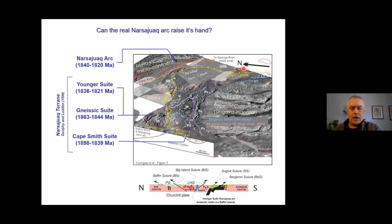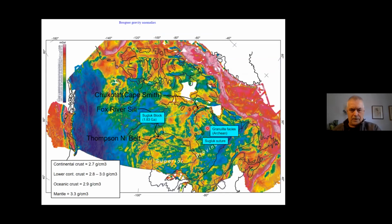Anyway, on to something I find quite interesting here, looking at the gravity map of Canada and how you can extract this kind of information from it. You see here, the continental crust is about 2.7 grams per cubic centimeter. Lower continental crust with granulites is a bit denser, 2.8 to 3 grams per cubic centimeter, which is within the range of oceanic crust. So here's a good example of the gravity high. You get granulite facies rocks of the Minto block here, which are Archean age granulites.